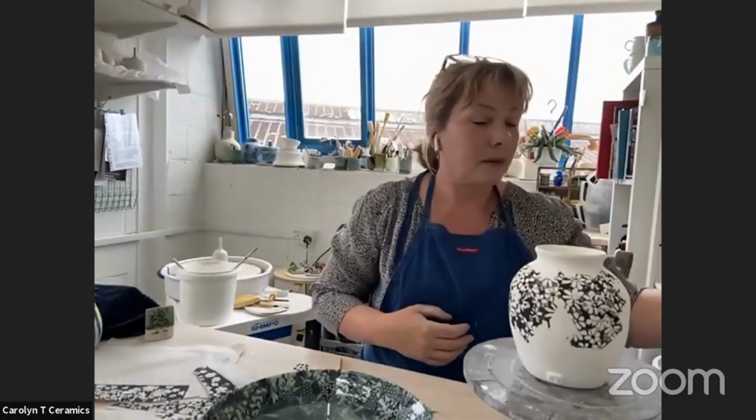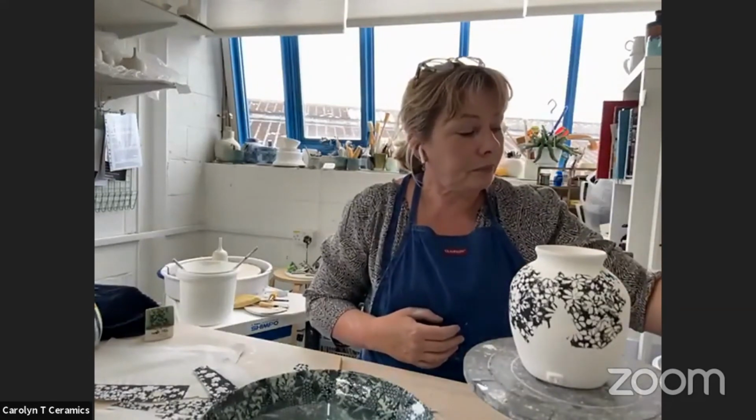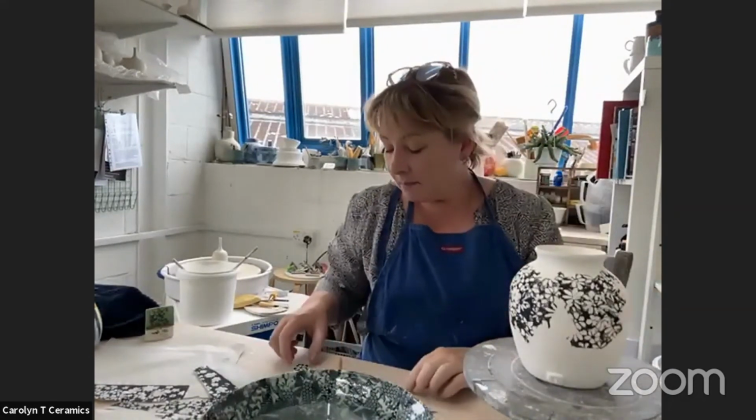So is there a good website or a company you can recommend for the clays and the kilns, if people are interested in getting into it? I tend to shop around for materials. My clay comes from Valentine's Clays. They actually make the clay that I use. So I buy my clay from Valentine's in Stoke.